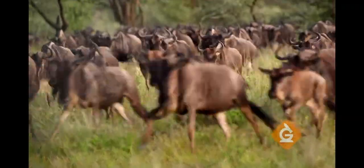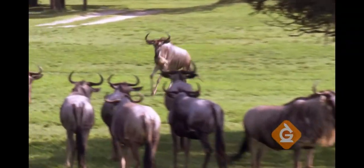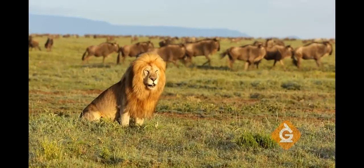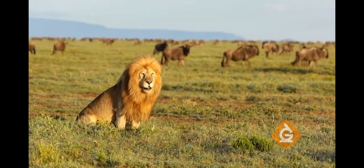And what's the reason that they make these big groups? The big groups are there mainly for safety. The more eyes looking out for predators, the better. So they do that to defend themselves? Yes, that's one of the ways they can do that.